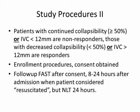Those patients who have continued collapsibility are non-responders, whereas those who have decreased collapsibility are responders. Enrollment procedures should be completed, consent should be obtained, and a follow-up FAST should be obtained 8 to 24 hours after admission when the patient is considered to be fully resuscitated, but not later than 24 hours.